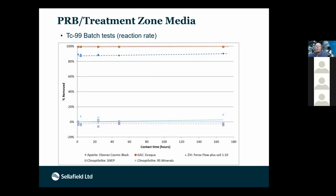What was quite interesting, though, was that for the bone char apatite, we actually got some pretty good levels of removal, even though that was included as a strontium removal technique. It probably reflects a bit of organic carbonaceous material in that apatite as opposed to a mined type of apatite. We're not fully able to explain it, but it was quite encouraging that it potentially had multiple purposes as an amendment.